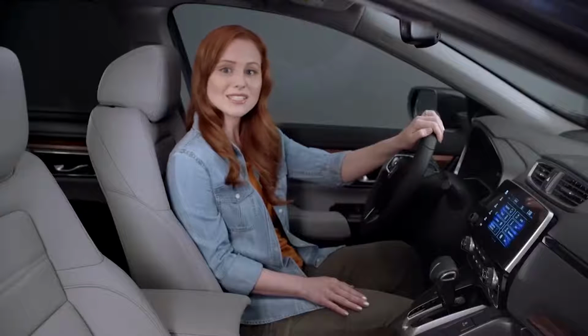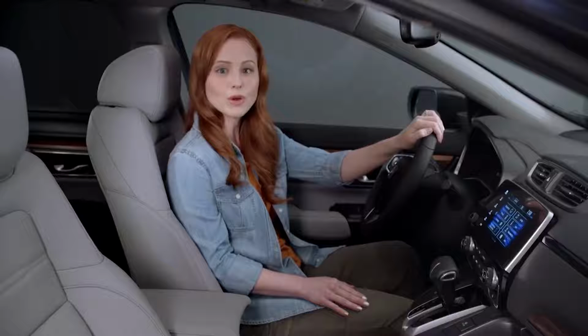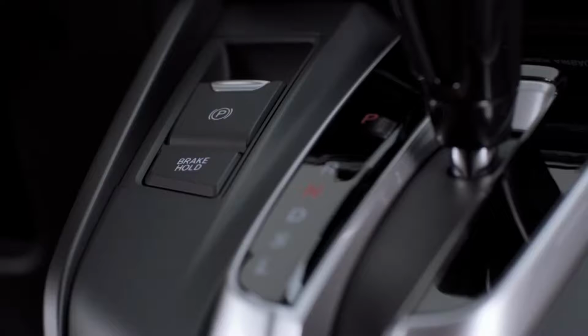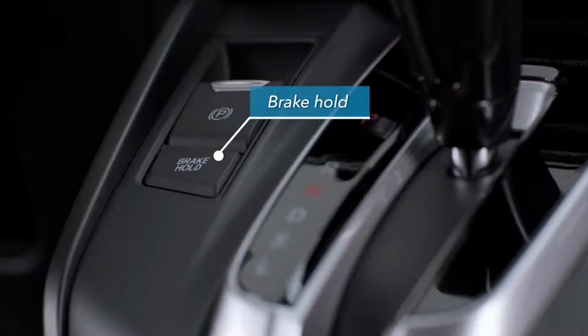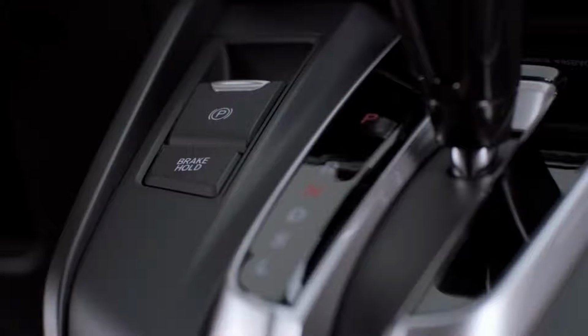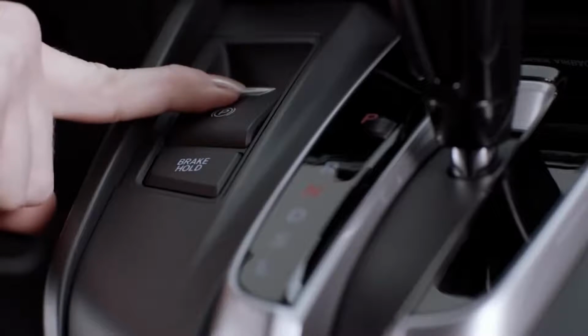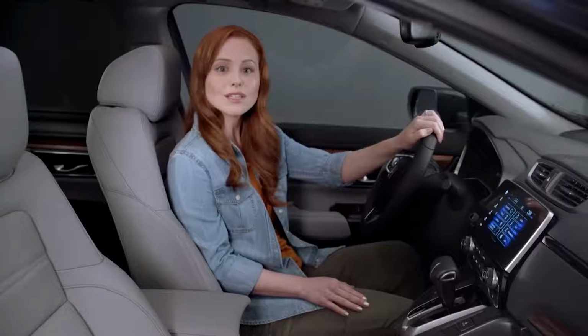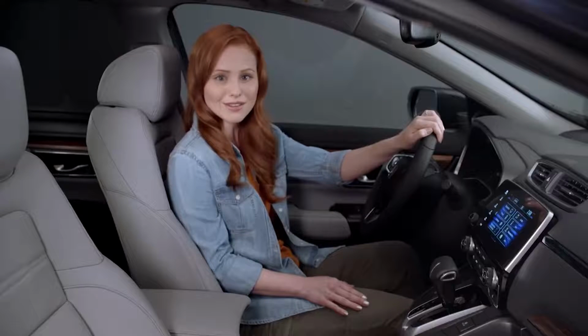All 2017 CR-Vs come with an electric parking brake and the very commuter-friendly automatic brake hold feature that makes driving in stop-and-go traffic a lot easier. Push the button and it maintains brake pressure even after you've lifted your foot off the brake pedal until you hit the gas. No matter where you're driving, you'll appreciate the luxuriously quiet and comfortable ride in the new CR-V.